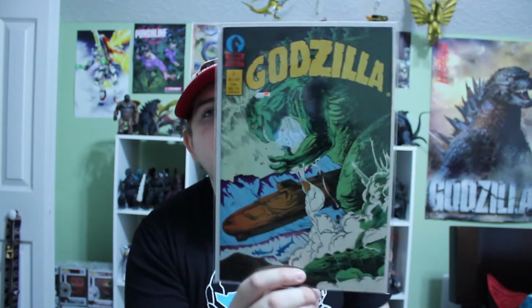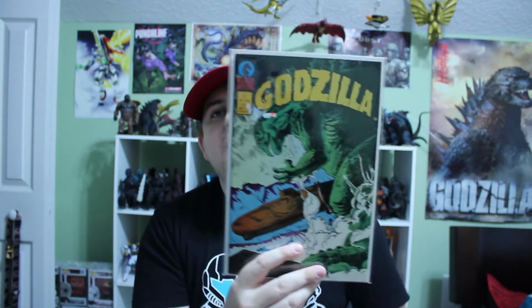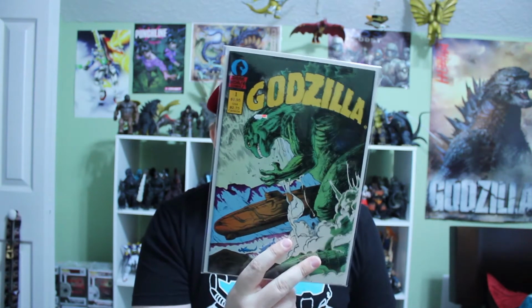This is definitely one of the first post-Marvel Godzilla timeline Godzilla books to be out, because this is when Dark Horse got the license. Dark Horse had the license to everything within the 90s and early 80s, which is crazy to me. And they mainly base it off the Heisei Godzilla, which is a really cool thing for me. I love the Heisei design.